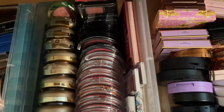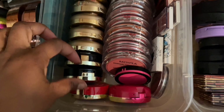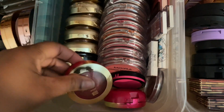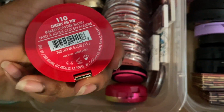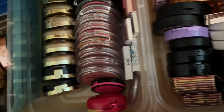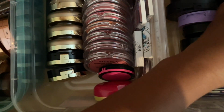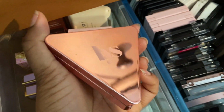Let's pick a blush. Sorry, my camera's going all over the place, y'all. Let's pick another blush. Let's pick a more like holiday themed blush. Let's go with this one, this red. This is the Milani Baked Blush in Cherry on Top. Let's go with that. A nice holiday blush. And then for a highlighter, I am gonna go with the LYS one. This is in Genuine, so it's the same shade as the liquid highlighter.